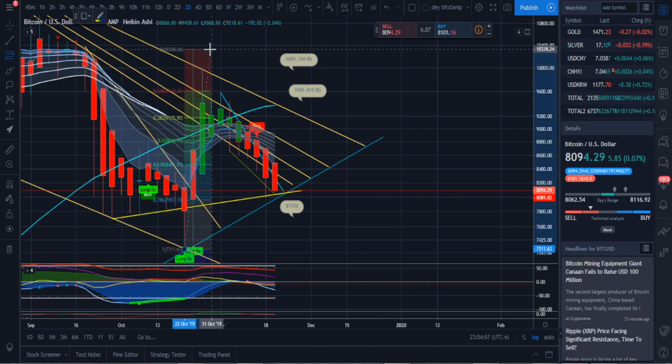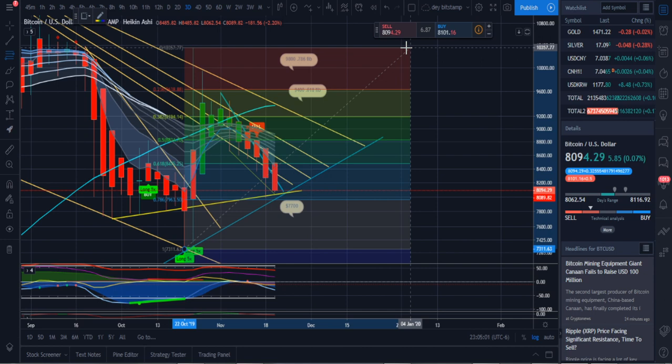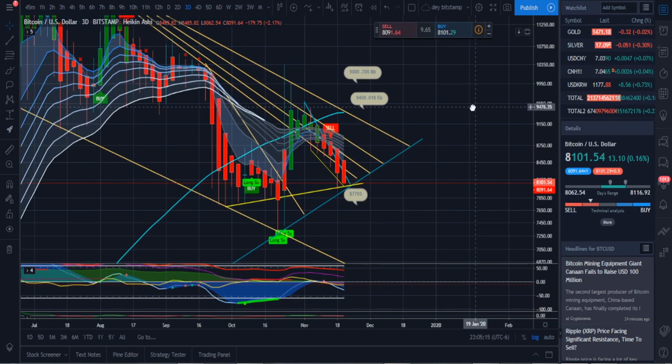Just take a look at it here real quick. So yeah, I mean, we pretty much touched it, not quite, but I would say that it was pretty much a confirmed touch there.